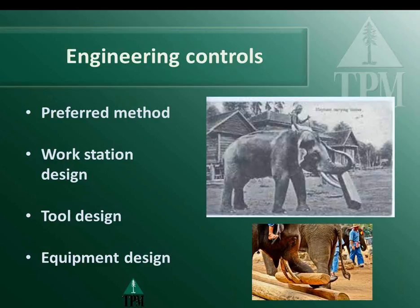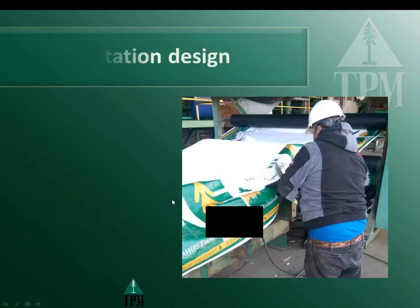Some of the tools, I put these pictures of elephants here because those are tools, a living tool, right? Instead of the guy lifting the wood, he's using an elephant to lift the wood. I just thought that was kind of interesting. Using animals to do things for us, I guess. Now, we don't even hardly use horses anymore. So, looking at the tools and how they fit the job, our basis for engineering controls.